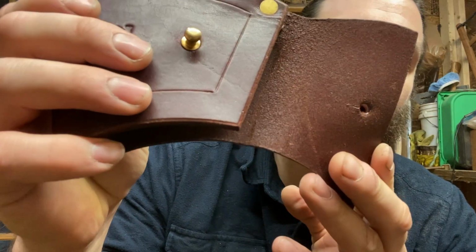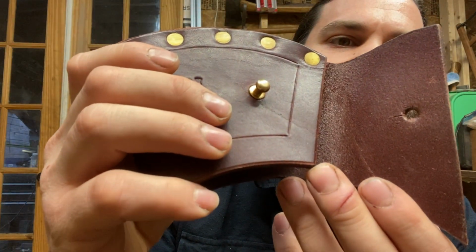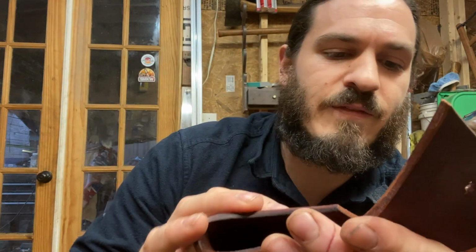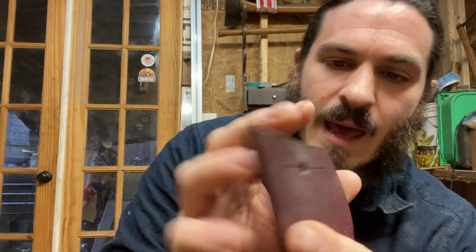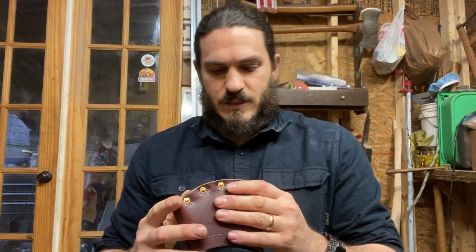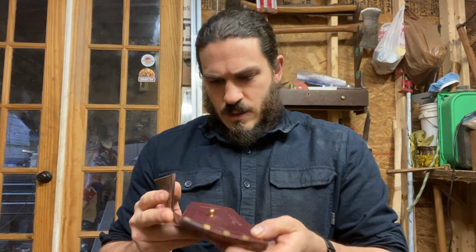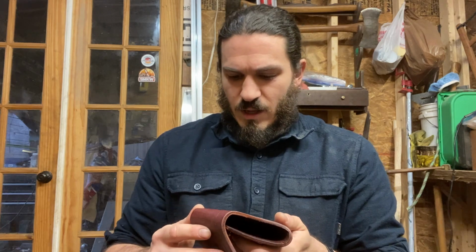If I can just kind of show off the work here. Look at these corners. Look at how those corners are chamfered evenly. The point is even. On every corner of this sheath, of this mask, the chamfer is nice and even all the way across.